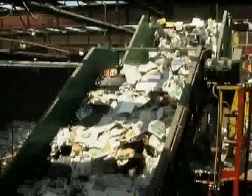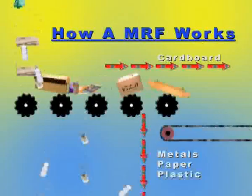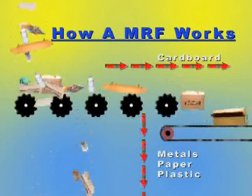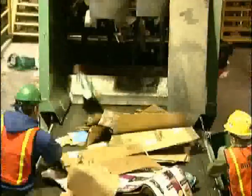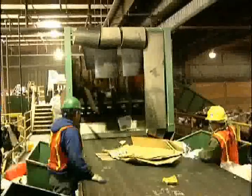In a typical MRF, the mixed recyclables are fed onto conveyor belts, where the first material separated is cardboard. Notice how the machine sends the cardboard onto another conveyor, while the other materials drop through the screens. Workers are waiting to pick out the few non-cardboard items that accidentally make it through.